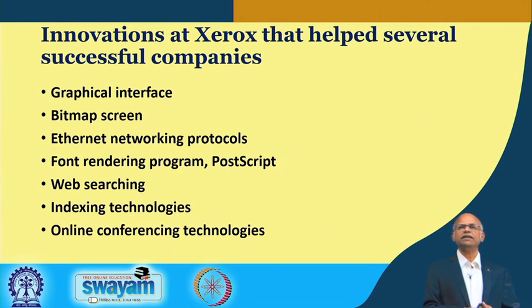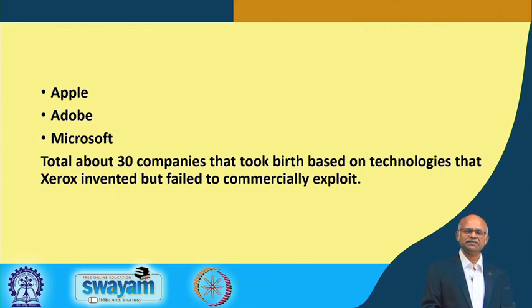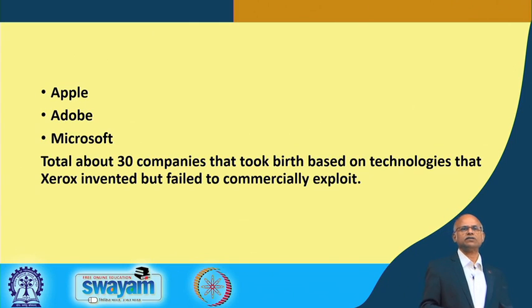Look at the companies that emerged out of Xerox. It means the technology: fast graphical interface, bitmap screen, Ethernet networking protocol, font rendering program, PostScript, web searching, indexing technologies, online conferencing technologies. You go on, and the list is endless. Apple, Adobe, Microsoft, these are the companies who benefited. Apple would not have been Apple today without the technologies that Steve Jobs acquired from Xerox.